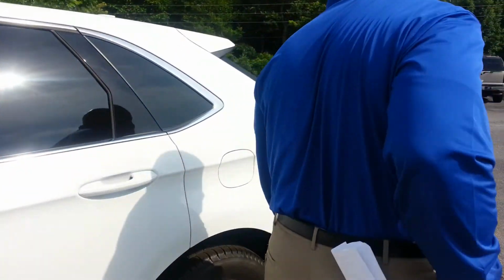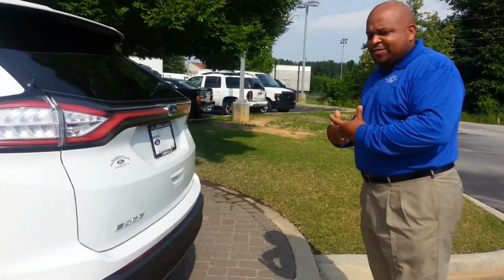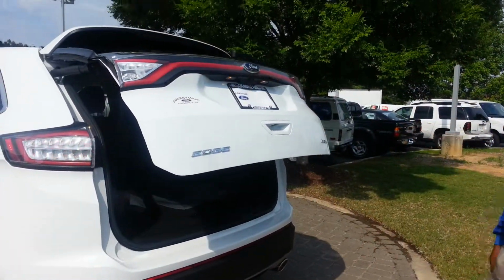Walk around to the back. One thing I like about the new Ford Edge, the convenience of you having bags in your hand. Swipe. Door opens up and you're in.